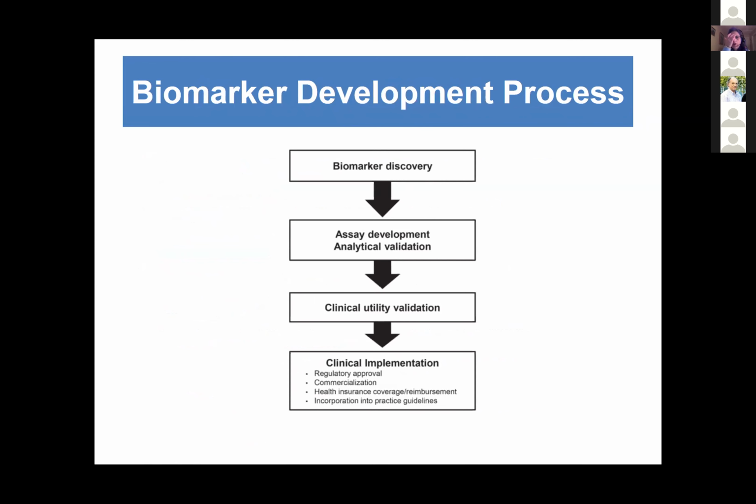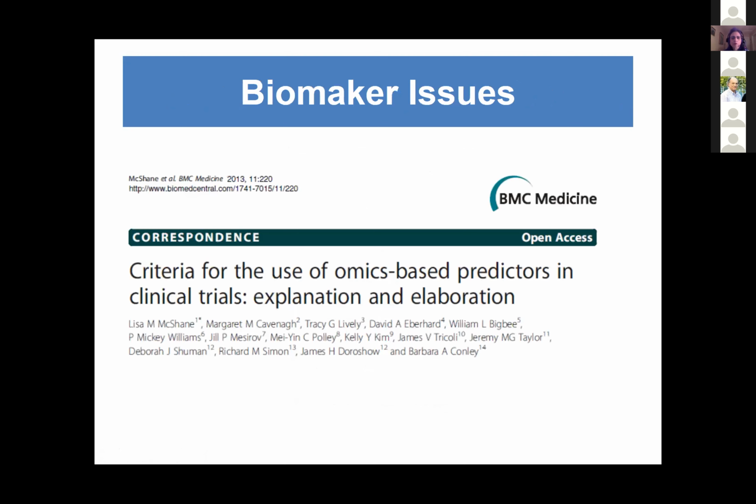In terms of the biomarker process, usually people start with biomarker discovery in the pipeline. They move into the assay development and analytical validation that I've already touched briefly on. Then you look at the clinical validation and clinical utility validation, and then it could be implemented if it goes through all these steps. This is a very nice article that discusses the criteria for use of omics-based predictors in clinical trials.